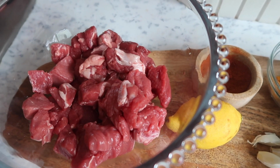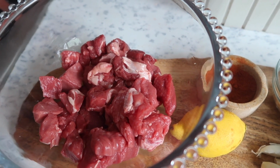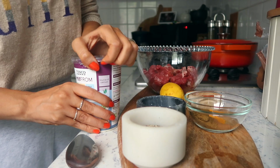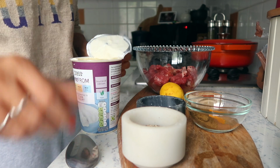Again, I'm thinking of serving this with flatbread, lettuce, salad, perhaps even some rice, not too sure, but for now the main focus here is to get this meat tenderizing. So first off, I'm going to add only 2 tablespoons of yogurt. I don't want too much.